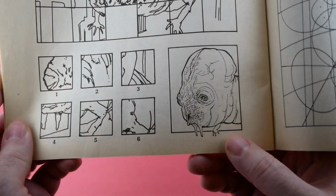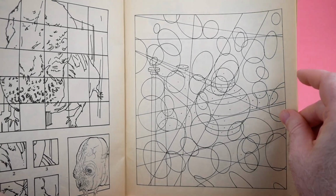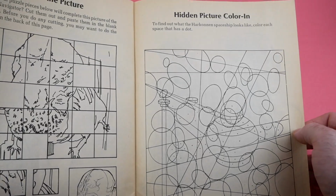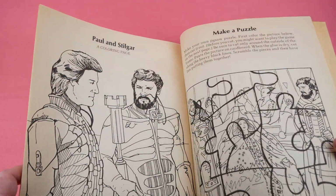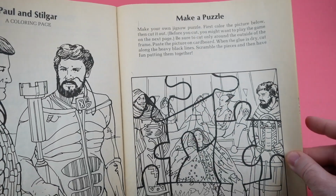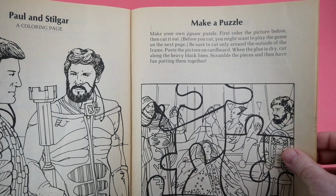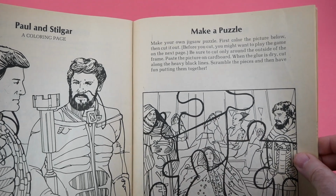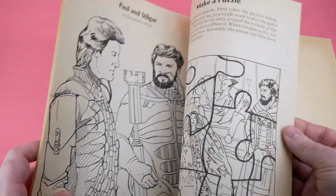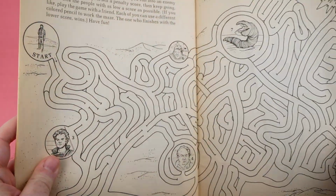Oh, that's what the Guild Navigator looks like, though, by the way. There you go. Hidden picture color in. To find out what the Harkonnen spaceship looks like, color each space that has a dot. Paul and Stilgar coloring page. Make a puzzle. Make your own jigsaw puzzle by just cutting out this stuff and, I guess, pasting it onto some heavy cardboard. That sounds like a lot of fun. Almost done here. There's more in here than I would have thought, actually, now that I'm looking at it.